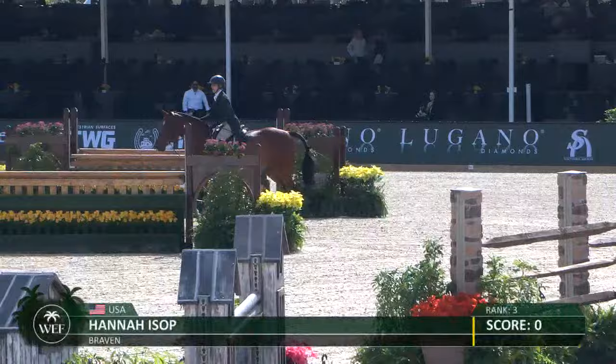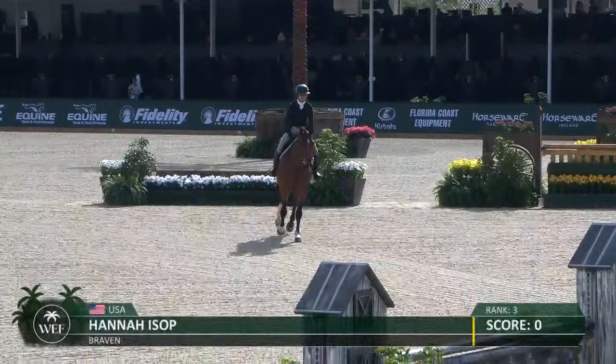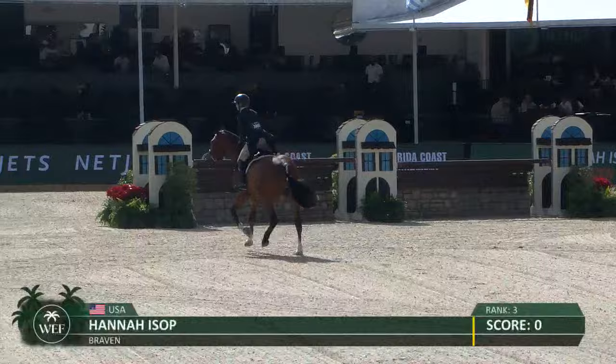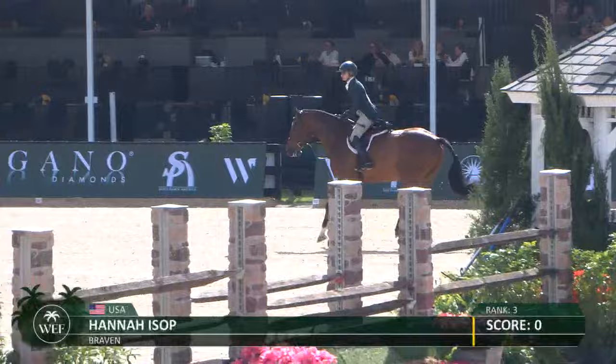She's riding a horse named Braven. It's a young horse she's been bringing along. I know she thinks very highly of him. Looks like he's going to be a great derby horse one day. I love the way this young lady rides, too. She's another top derby rider. Gives horses all the confidence.